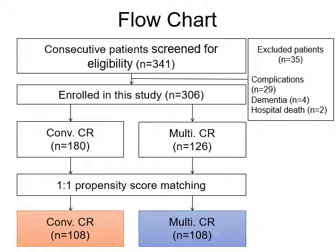The flowchart of our study is shown in this slide. We enrolled elective cardiac surgery patients. After excluding patients who did not complete CR, we adjusted for baseline characteristics using propensity score to reduce the risk of bias in treatment selection and other potential confounding factors, because patients were not randomly assigned to the CR group. Propensity score matching identified 216 matched pairs for comparison.